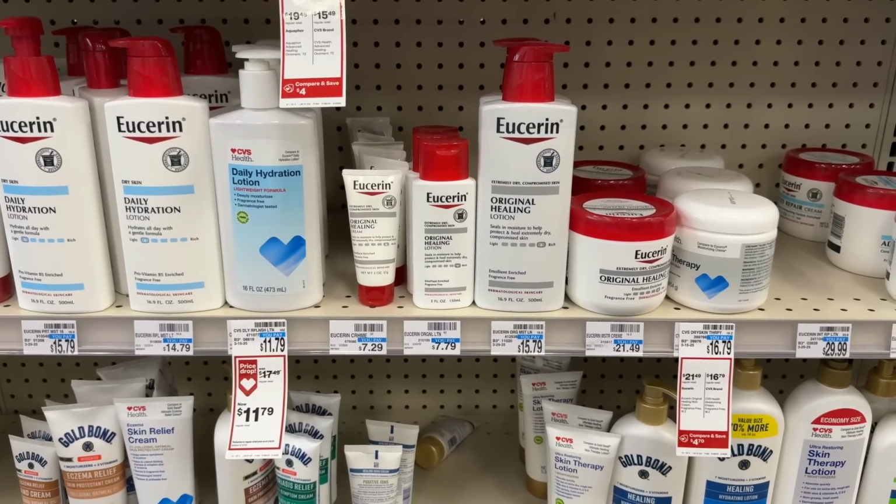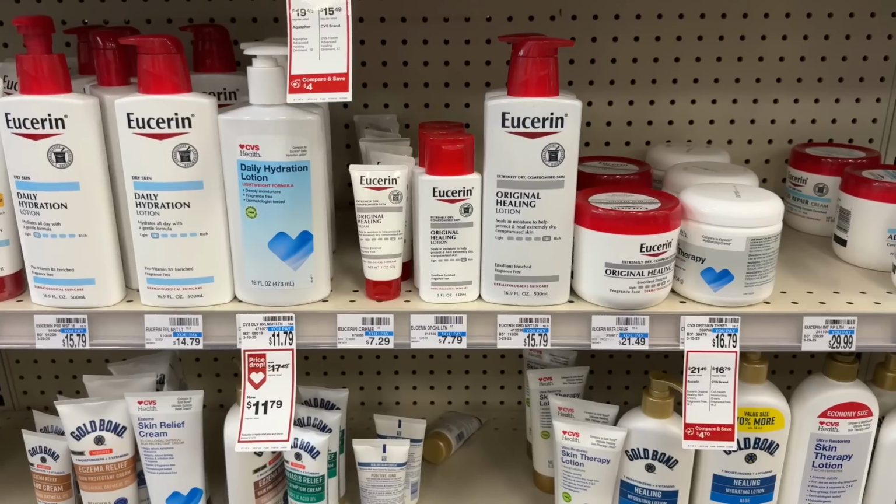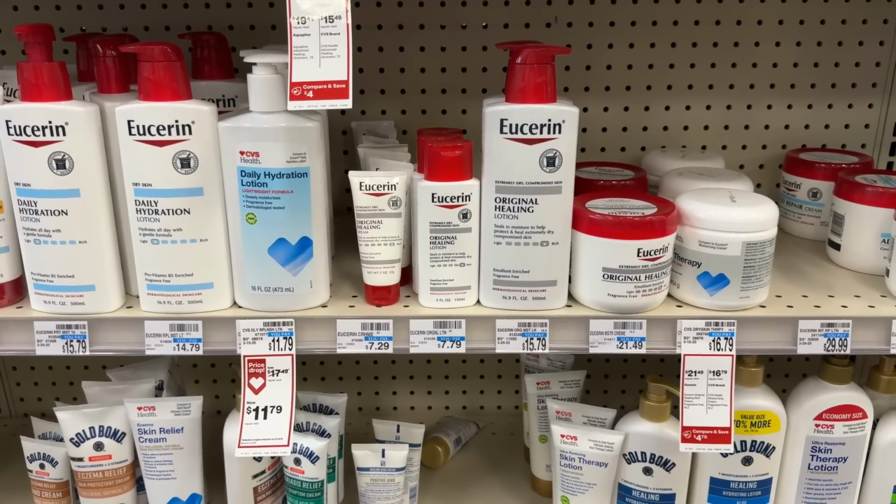Select Eucerin, the 5-ounce bottles, are on sale for $4.99. They're buy one, get back a $3 extra buck. So after the extra buck, it's going to make it just $1.99.